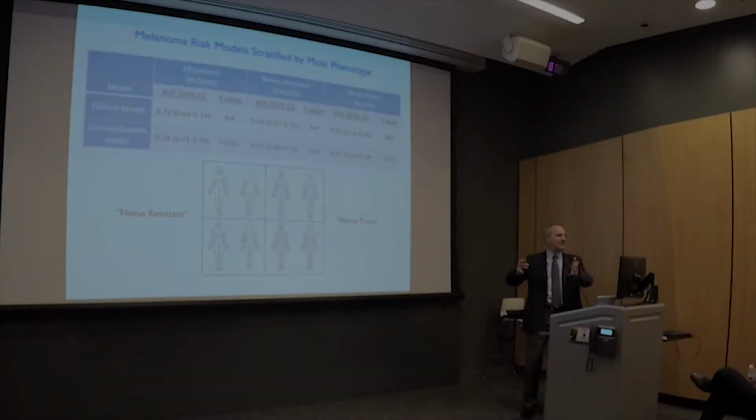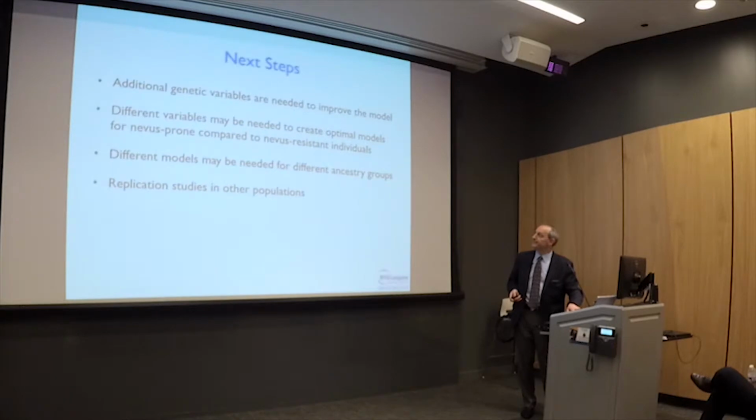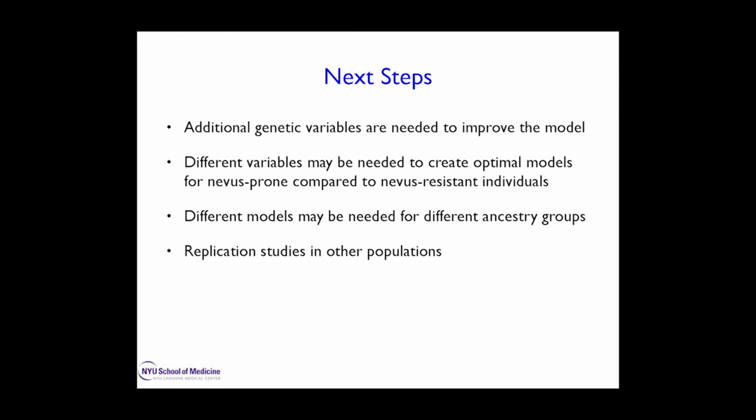So I think there's something different in these two populations, and as we move forward, we may have to pay attention to this in this work. Okay, so we need more genetic variables, so we're starting to work on that. We may need different variables for the nevus-prone versus the nevus-resistant patients. Also, there's evidence that in people with different ancestry groups, these risk factors may play out a little bit differently.